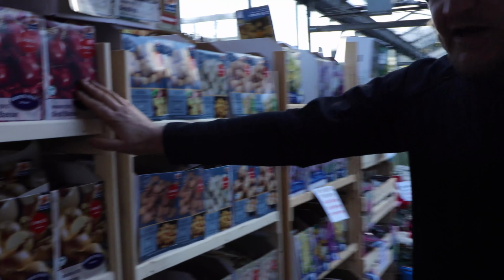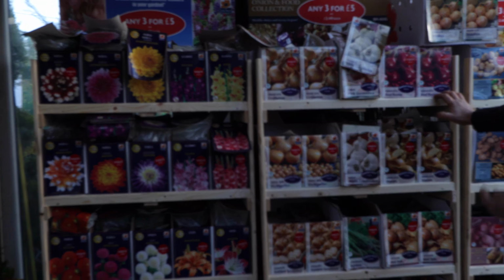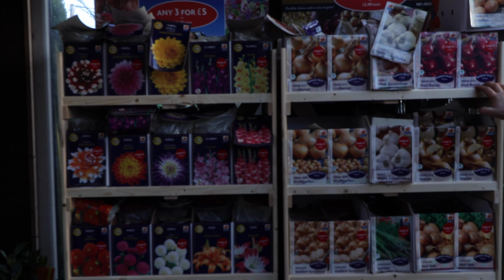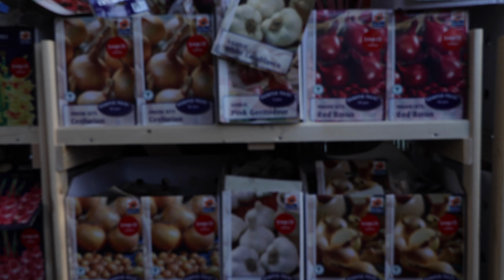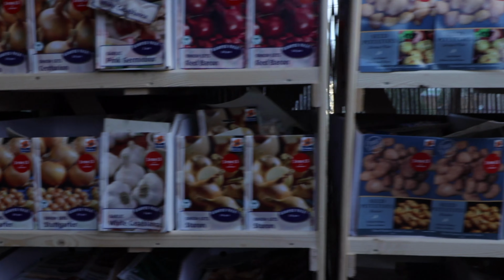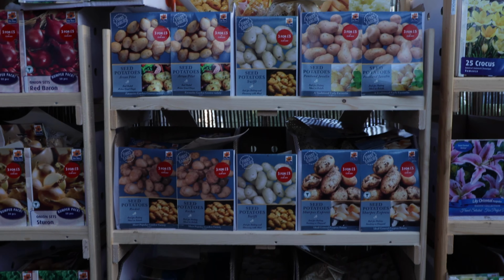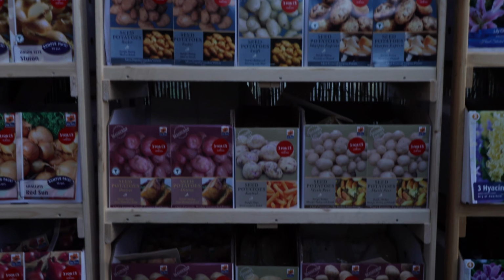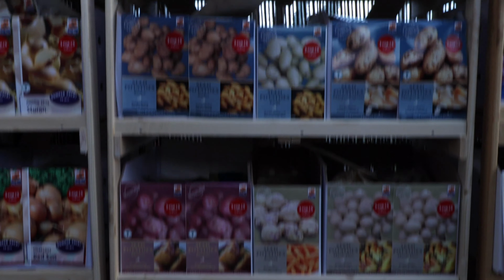So we've got a full rack of onion sets here. All these, there's onions, there's asparagus, there's shallots, there's garlic, there's rhubarb. All these are £2.49 or 3 for £5. Okay, and then moving over, you've got a good range of seed potatoes. You've got your first earlies, you've got your second earlies and your main crop. Okay, so all those are available now, and you can start chitting them and then get them in.